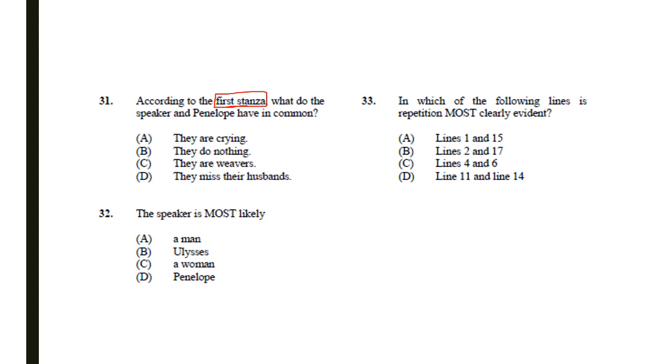And they missed their husband. Yeah, they miss their husband might be an answer for the entire extract, but it's not what is going on in the first stanza. Alright, so the answer for the first stanza would be A, they are crying. Alright?